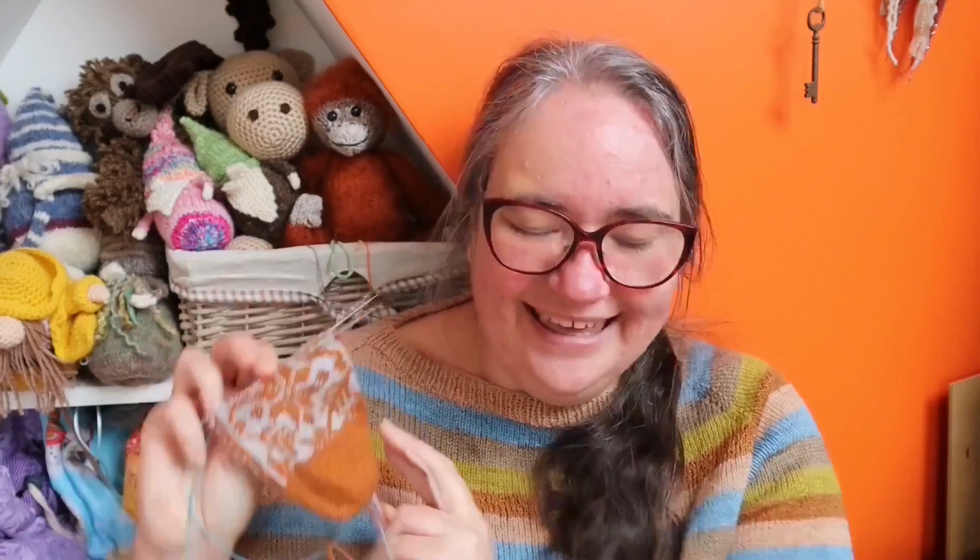What on earth am I talking about? It is my Selbu sock. So this is a pattern by Skein Deer Knit. I cast it on because I really fell in love with the beautiful colourwork design.